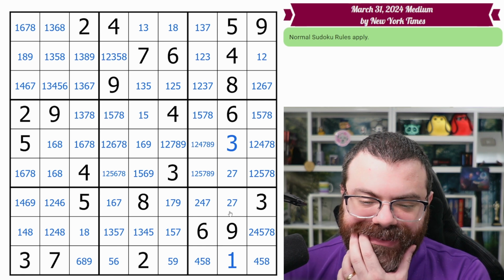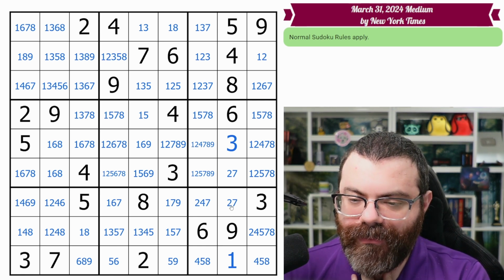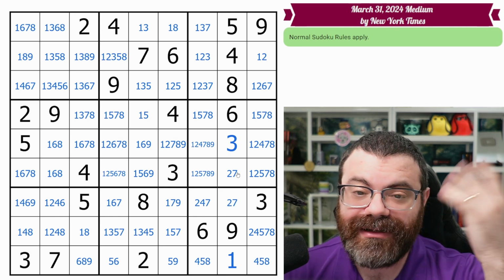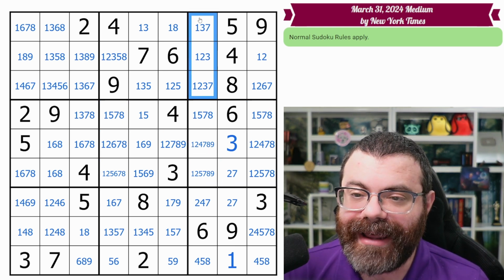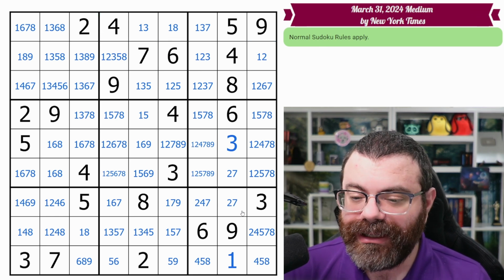So let's see. Is there any other low-hanging fruit before I show you some other things? You can see that when you're this marked up, it's a lot harder to see a lot of the things that you kind of take for granted seeing in the initial scan. And it feels like you want to just look at the empty cells rather than looking at what the givens are trying to tell you.